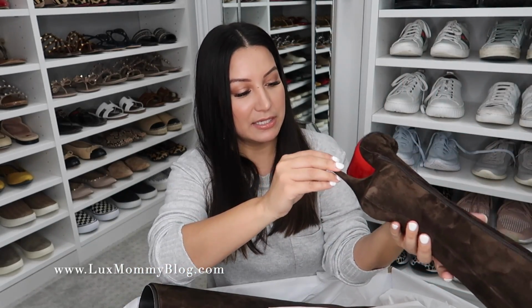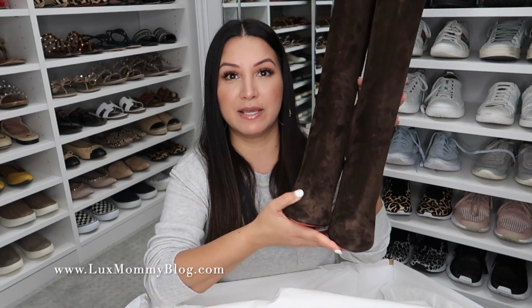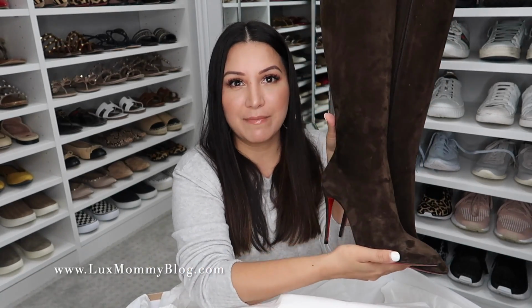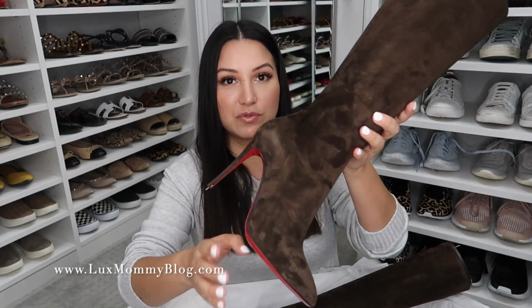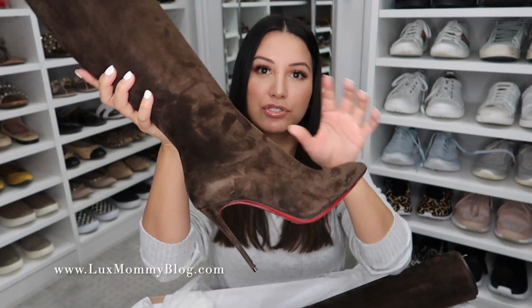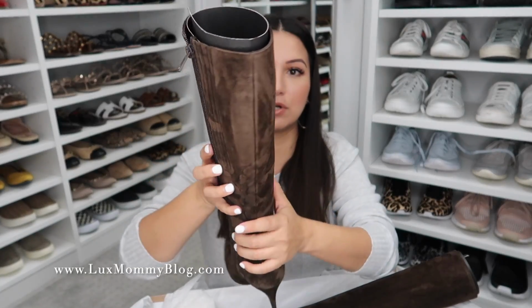I ended up getting these in a size 37. I also want a bootie version of something like this, and they just don't come out with a lot of boot options, and most of the ones that they do come out with are black, and I just don't wear that much black. So I want brown or I want tan, and I especially love the suede. But look at how beautiful these are. Oh, they're so pretty. And then, yeah, are they not so stunning?